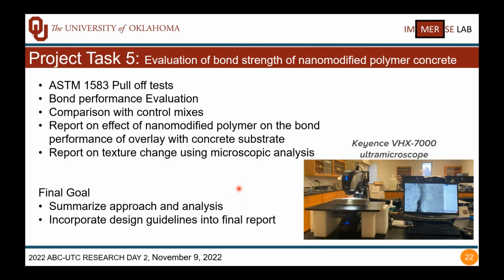So our final goal is to summarize the approach and analysis, report on all the results that we've seen, and incorporate design guidelines into our final report to suggest methods and usage of this nanomodified polymer concrete mix for better bond performance.